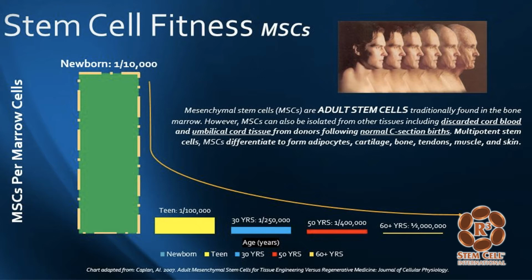And that's why none of our centers around the world offer bone marrow stem cell therapy, because the numbers are just terrible.